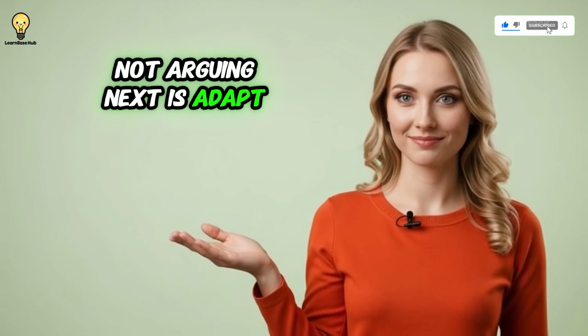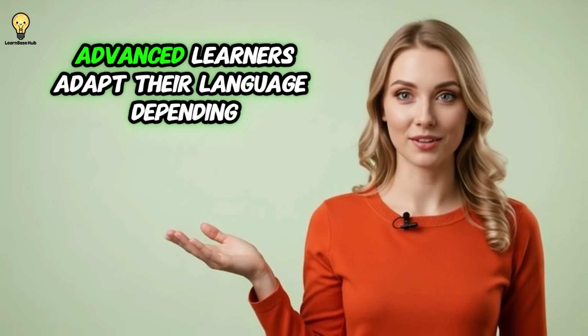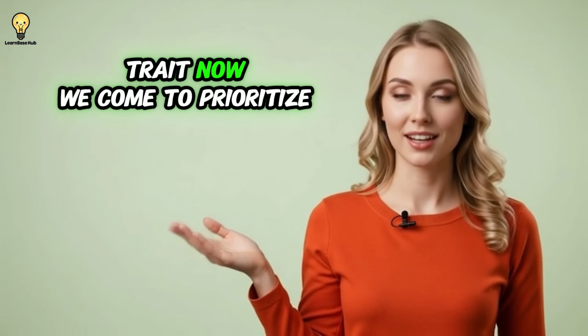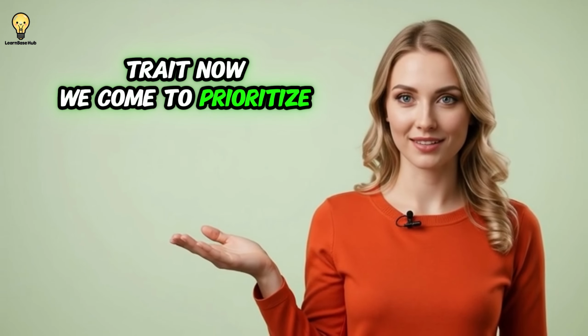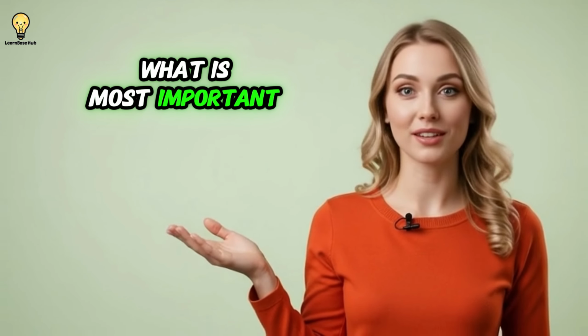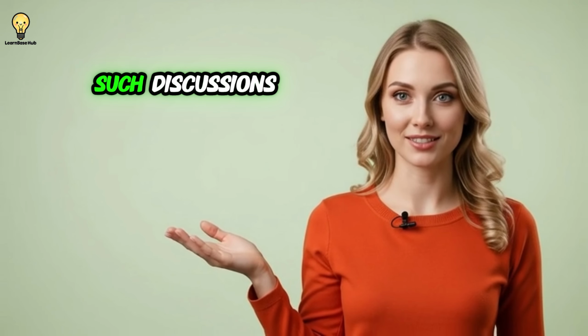Next is adapt. To adapt means to change according to a situation. Advanced learners adapt their language depending on context. This word shows flexibility, which is a key C1 trait. Now, we come to prioritize. To prioritize means to decide what is most important. At higher levels, conversations often involve planning and decision-making. This word fits naturally into such discussions.